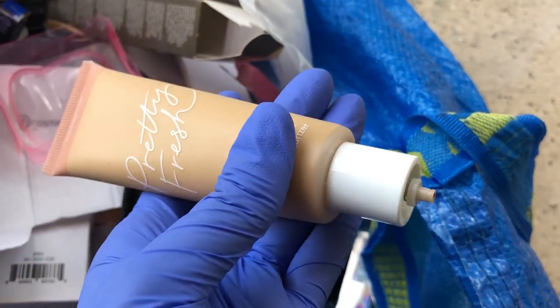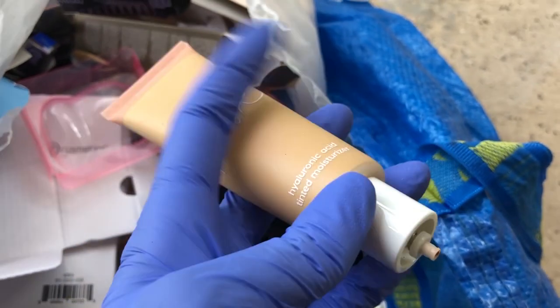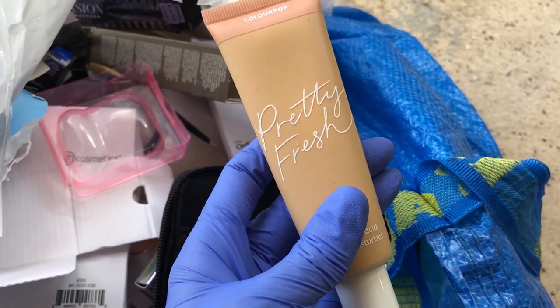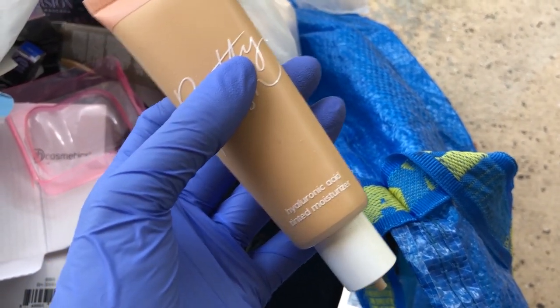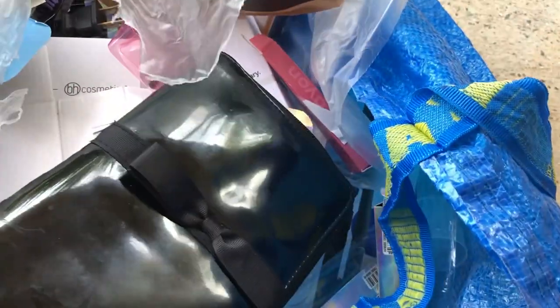Okay, who cares about the pump? I know how to do this. You press down and you just take the product with a little pencil brush. This is ColourPop Pretty Fresh. And it's a hyaluronic acid tinted moisturizer. This is the type of thing I like. Ooh, oh, man. You're kidding me.